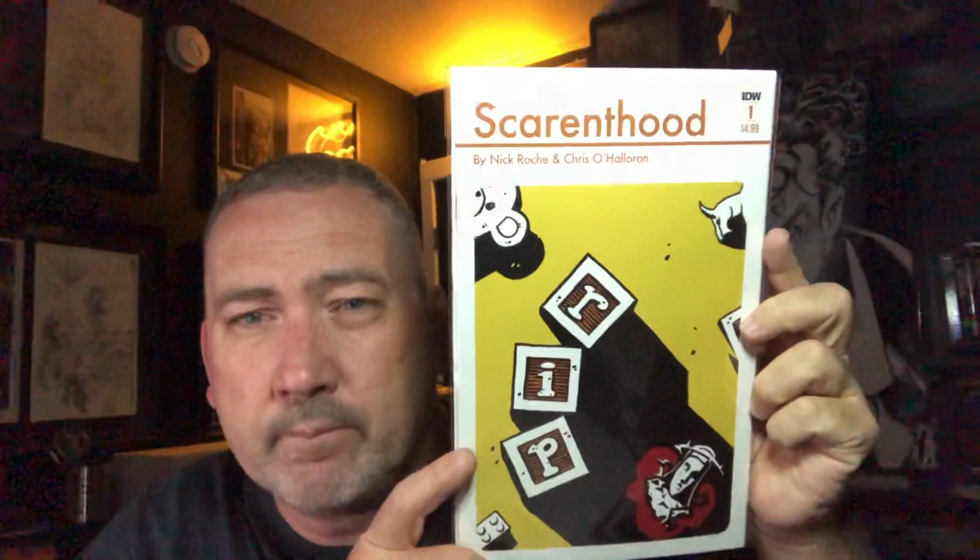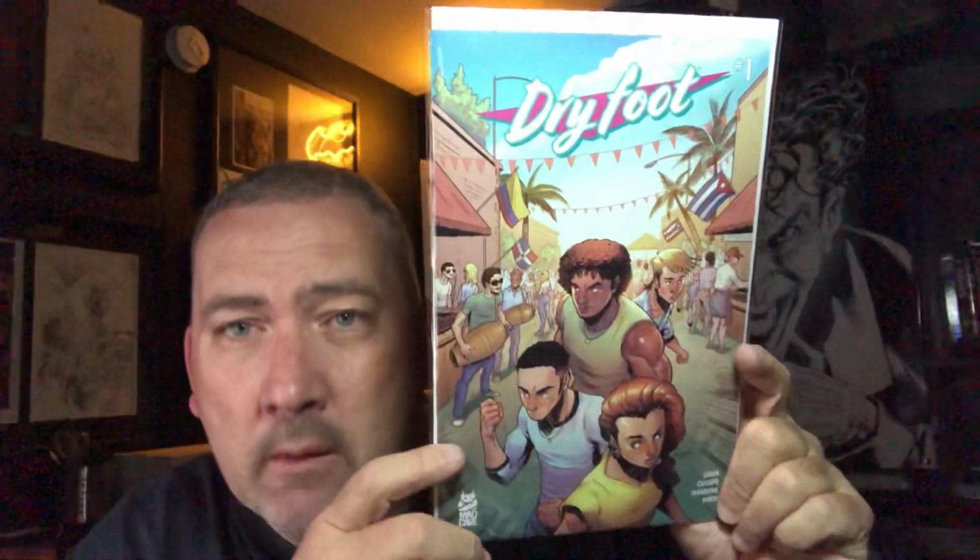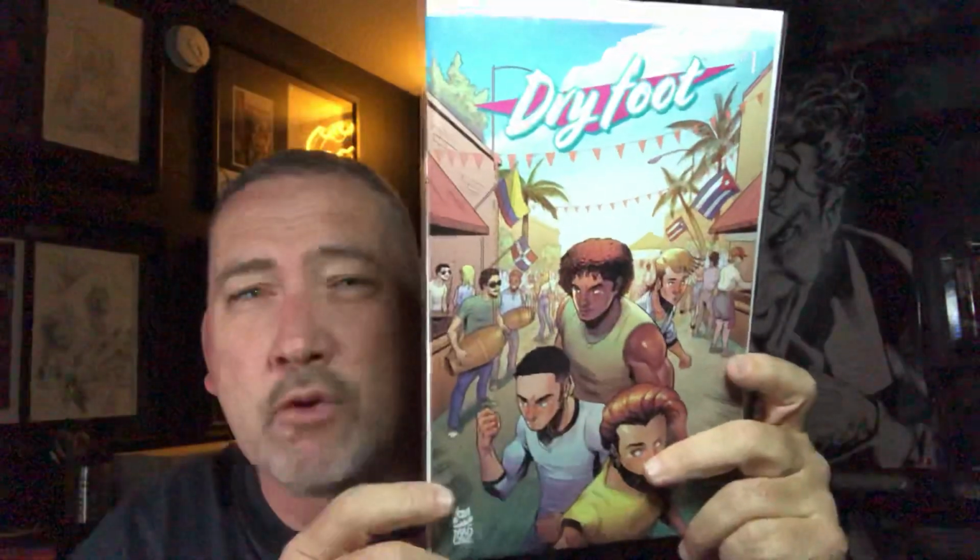Book there. Looking forward to this one. This is IDW. Book that came out a while ago. I was able to finally get them. This is Dryfoot, number 1 from Mad Cave. There's cover A. Kind of an 80s Miami Vice type of thing, a drug ring, things like that.